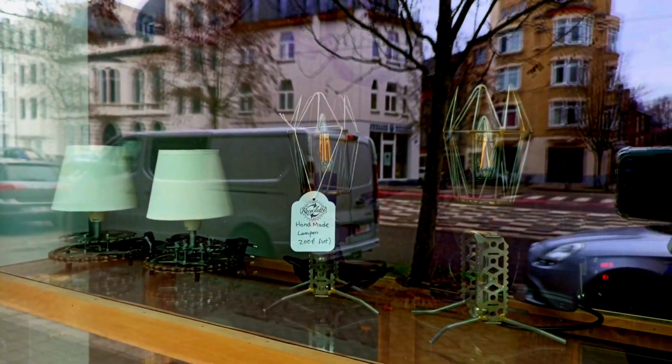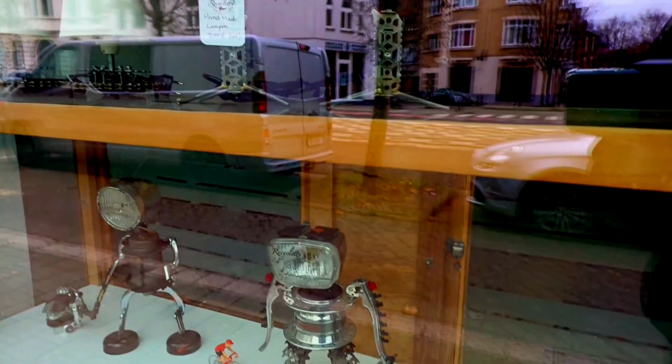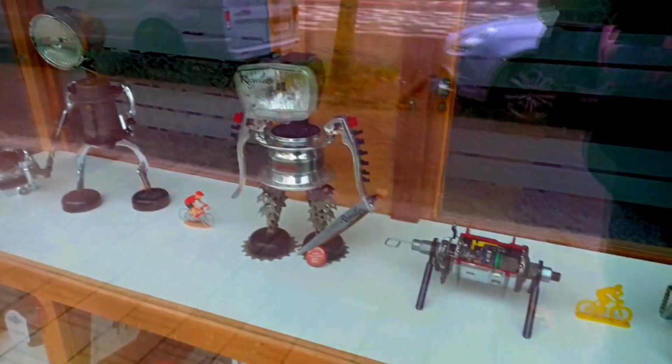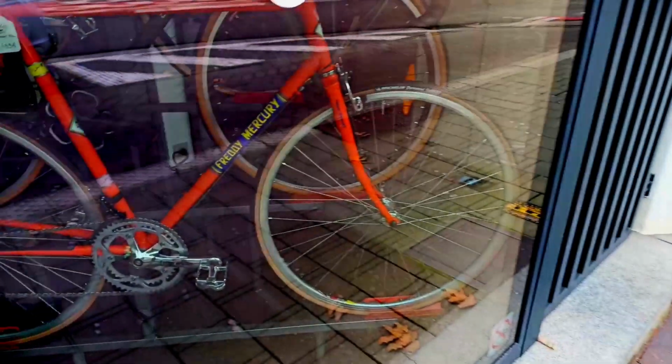There's an interesting bike shop along the Koning Albertlaan. Sells little models made out of bicycle parts. I see he's selling a bike with a brand name of Freddie Mercury, which is a sort of retro looking Eddy Merckx type of model.